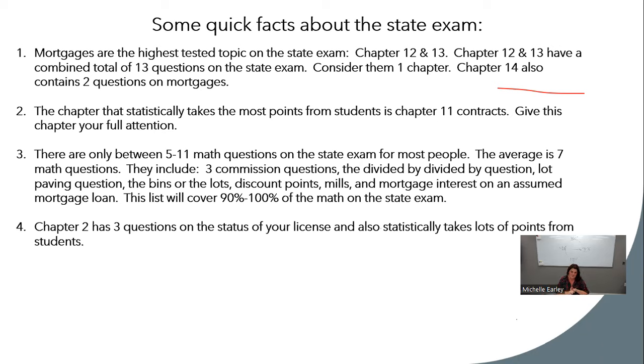You're just memorizing formulas. So it's going to be that north half, the south half. All you have to do is take 640 and divide by the bottom numbers. So easy. So 3 commission questions, the divided by from chapter 10. You're going to have 1 lot paving question. That one's so easy as long as you remember divide by 2 at the end.